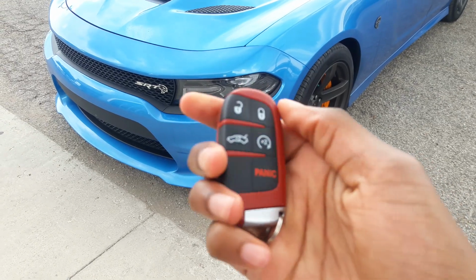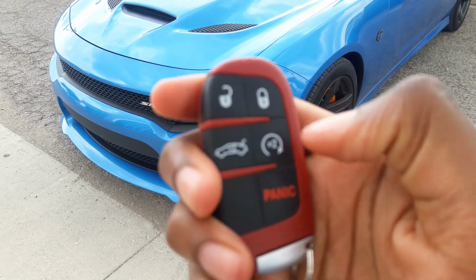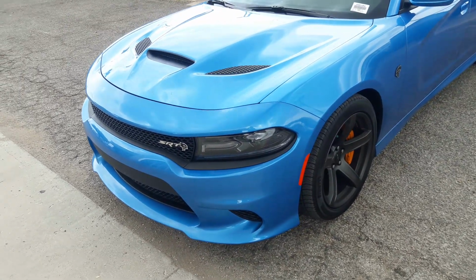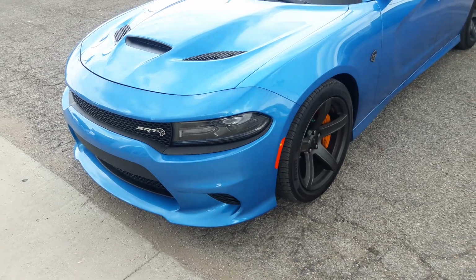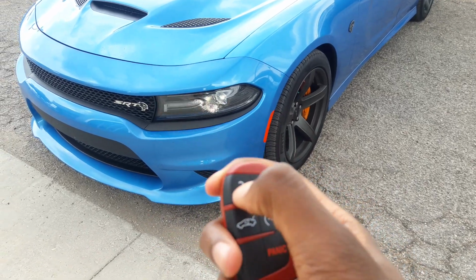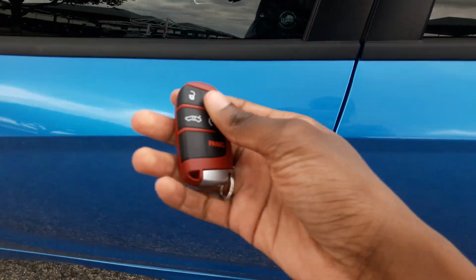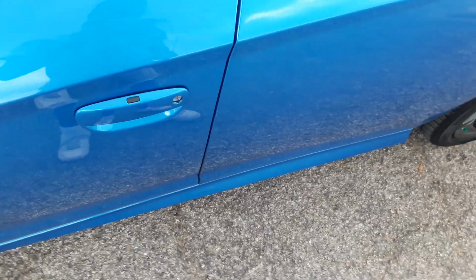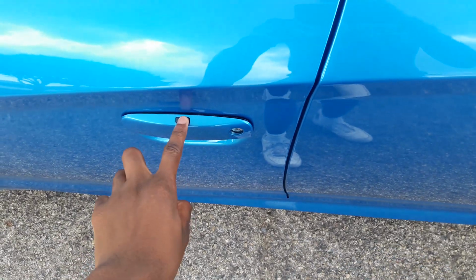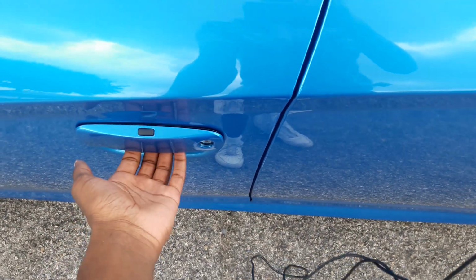So here's the key. You got your unlock, lock, your trunk release, remote start, and your panic. Very simple and easy to use. Also has Dodge's smart key access system. Make sure the key fob's in your pocket. Doors are currently unlocked. Press this black button here to lock it. That locks the car. To unlock, you put your hand behind the door handle and it unlocks the door for you.